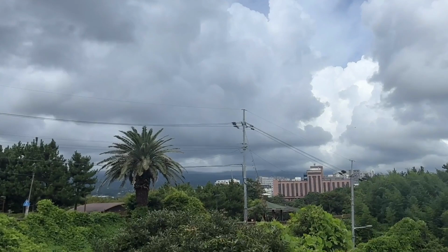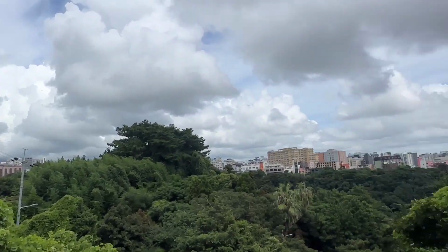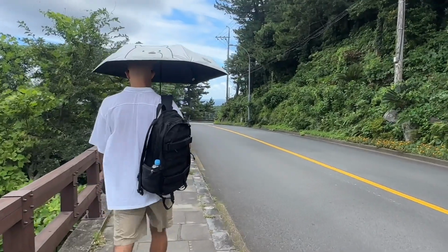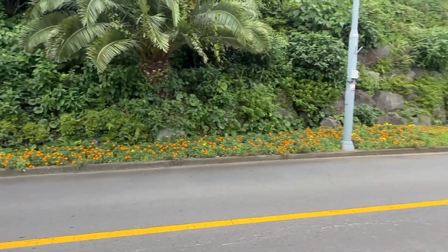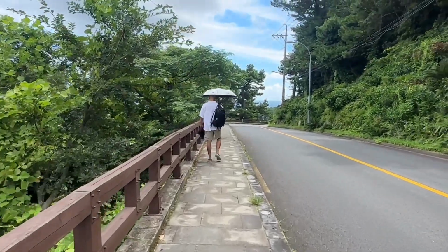Look over there. Oh, a big dirty black cloud. Did say there may be rain today. We have our umbrellas. We do. I'm not too sure how well they will hold out. Empty streets.